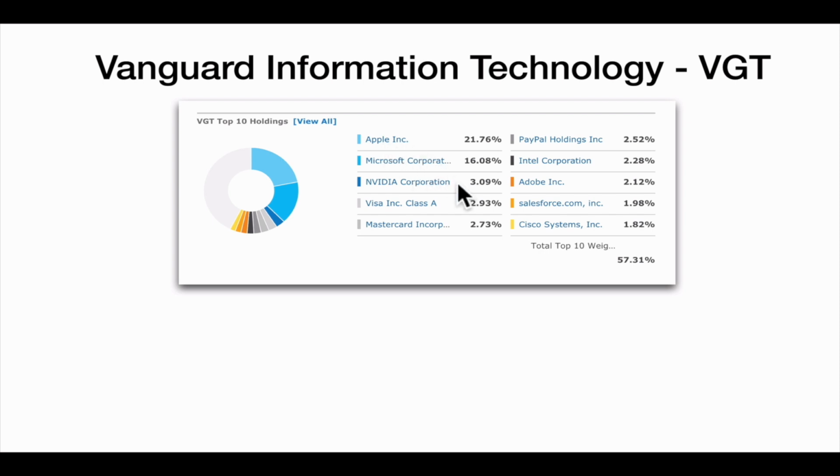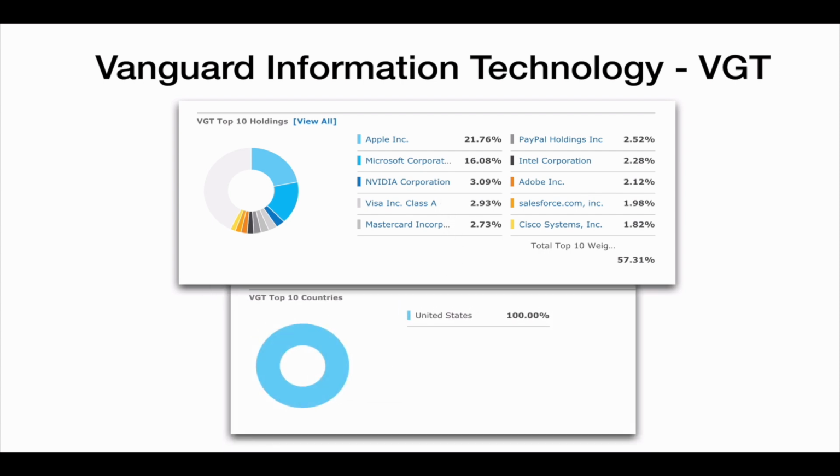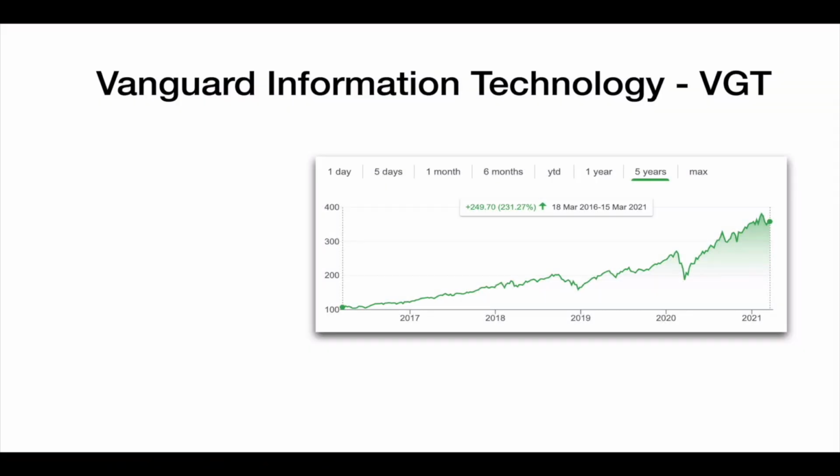And you'll notice no sign of Amazon, no sign of Tesla. So it is a different top 10. And this one is purely United States, 100%. A bit more about the ETF. This one is not as big, but it's still pretty big, 41 billion of assets under management.